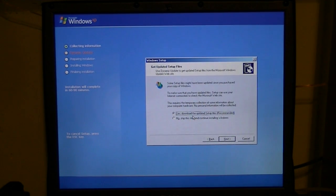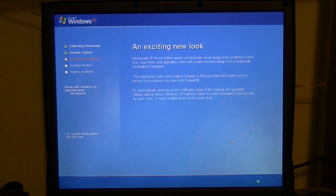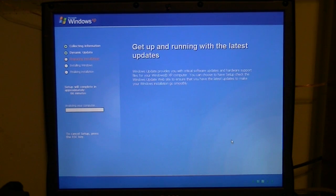And it wants to download the latest setup files from Windows Update. I don't believe that works anymore, so we'll tell it to skip that. Not quite sure what it's up to right now. Okay, I believe what it's doing is basically scanning the computer's hardware and software to see what's compatible with Windows XP and what's not compatible with Windows XP. So it's currently going through an analysis. So I guess I'll pause the video there and come back on the other end of that.